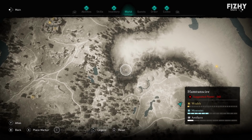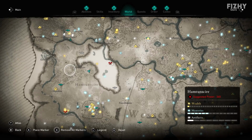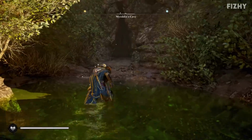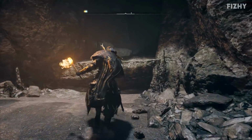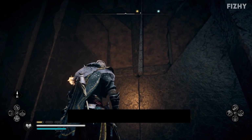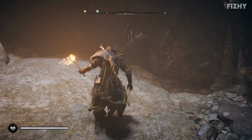You're looking for a spot called Myrddin's Cave, which is located just a short distance northwest of Stonehenge, which is located north of Winchester. At first it may seem like just another ordinary cave, but once you head on inside, you quickly come to realise there's much more to this location than that. You'll quickly find what appears to be the entrance to an Isu temple of some sort. However, the door is sealed and you must find another way around.